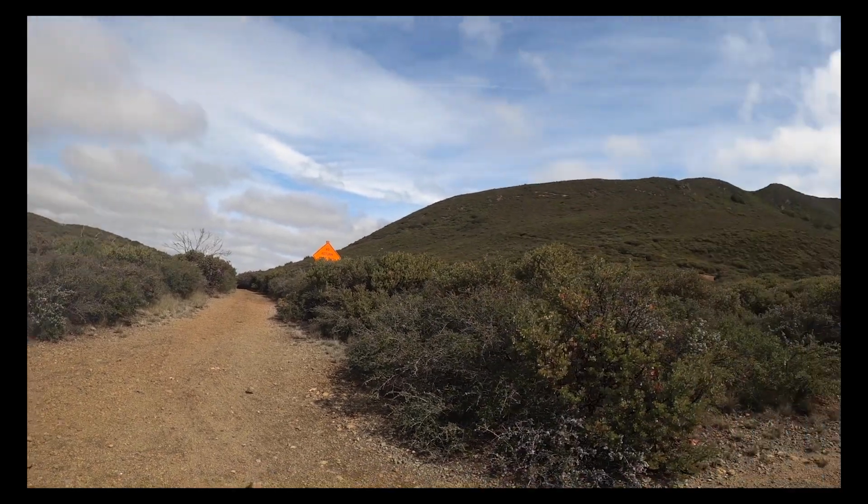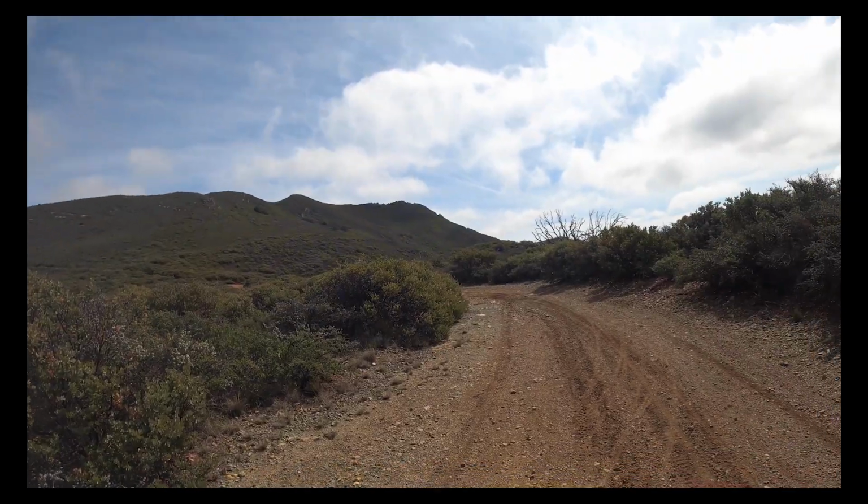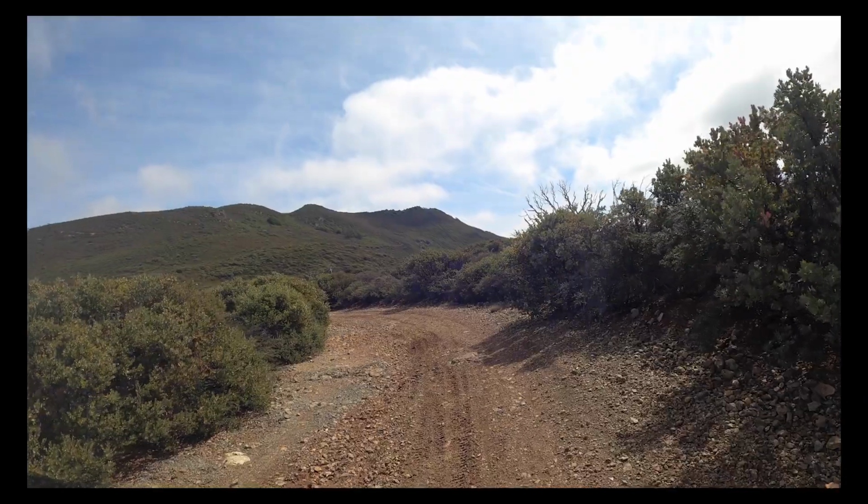So now what I'm trying to do is find my way back up there to get to the top of Cerro Alto. And this little stretch of trail I haven't done yet. So even though I made a wrong turn and ended up on part of the trail that I'd already done before, I'm about to explore some new territory right now.